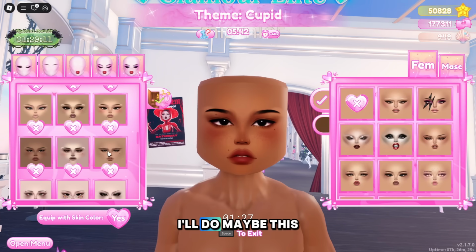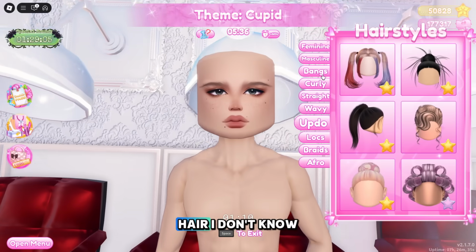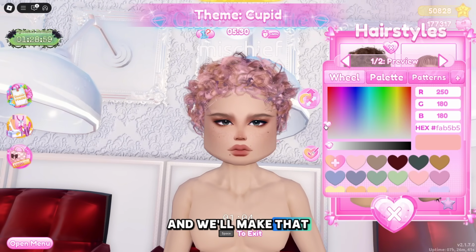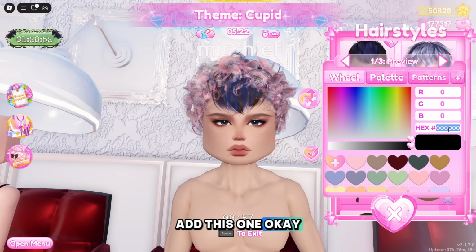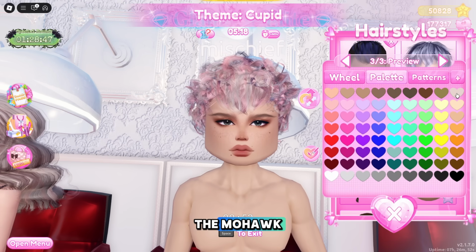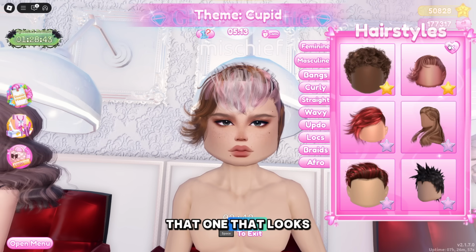I think I'll do maybe this one, and let's just do some red nails. And then for my hair, I don't know. I always suck at the hair. I think we'll just do this one, and we'll make that like pink and white maybe. We're also gonna add this one. Okay, maybe I shouldn't do the curly hair with the mohawk. That looks really weird. Okay, we won't do that one or that one. That looks weird as well.